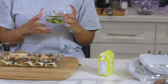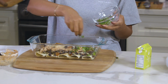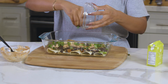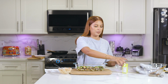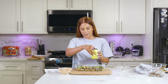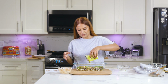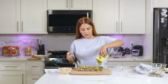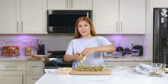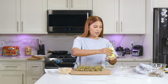So now I'm gonna top it off with the chili peppers and the scallions. So I'm just gonna spread this all over. And then I am gonna add my salsa verde, and this is what's gonna just make it so much better. The salsa verde smells so good.